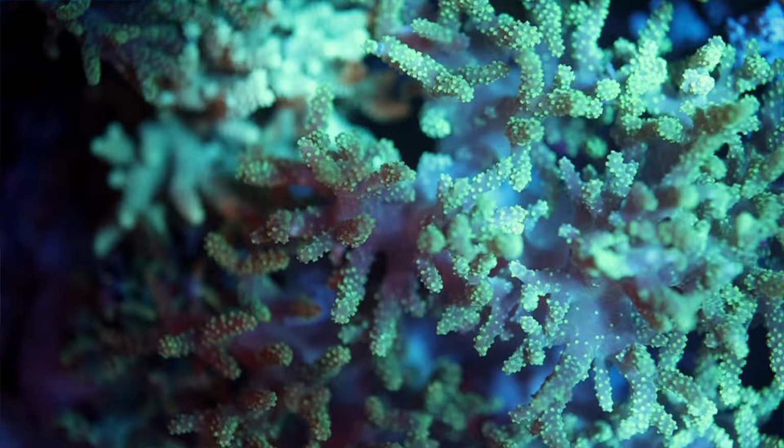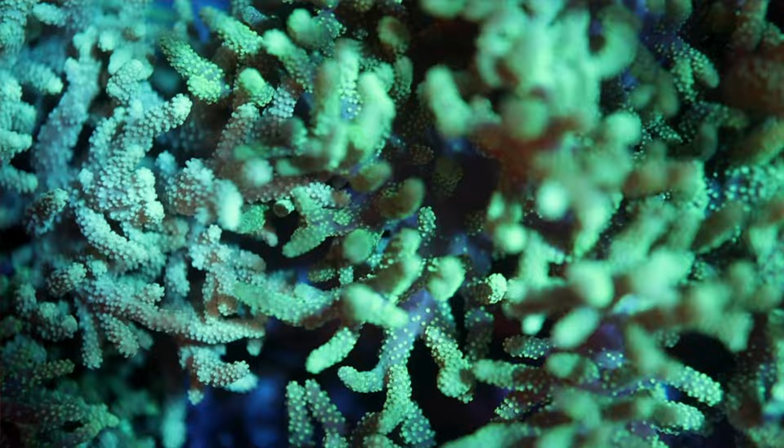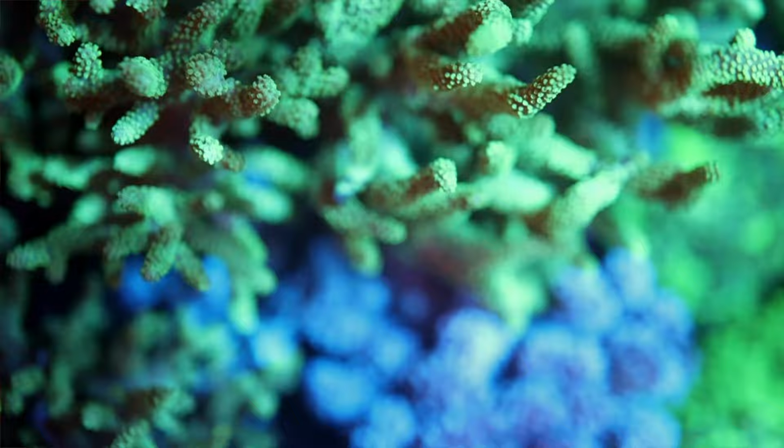I know soft corals are becoming really popular again. They're easy to keep. Fill up the tank, make the tank look busy and beautiful. Big, good color, plenty of movement. There's lots to love about them.